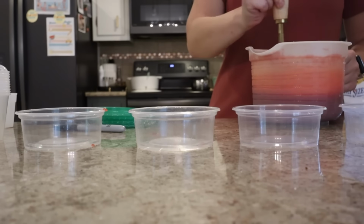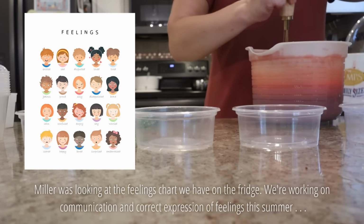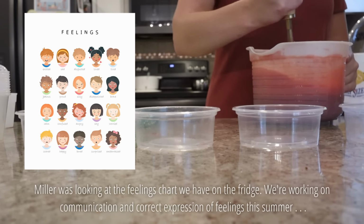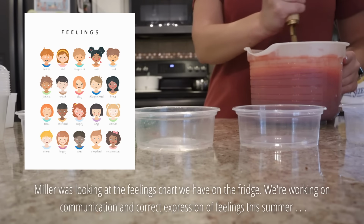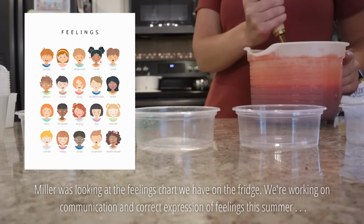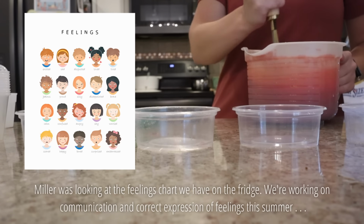You're looking at your feelings chart. How do you feel? I don't feel happy. You disobeyed Mama. Me. That one. I feel disappointed. Mad? No, I feel disappointed. Not mad. I'm disappointed. Happy? I'm not happy. I'm disappointed.